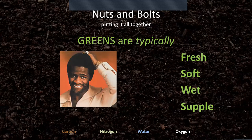Greens are typically things that are fresh, as in recently alive or recently produced. Grass clippings, coffee grounds are freshly produced or recently produced. They're typically soft. They're typically wet. Again, soft and wet, both being parts of the recently being alive thing. Vegetable scraps are a perfect example of this. Fresh grass clippings, again, supple, they're flexible, they're bendable, they're pliable.